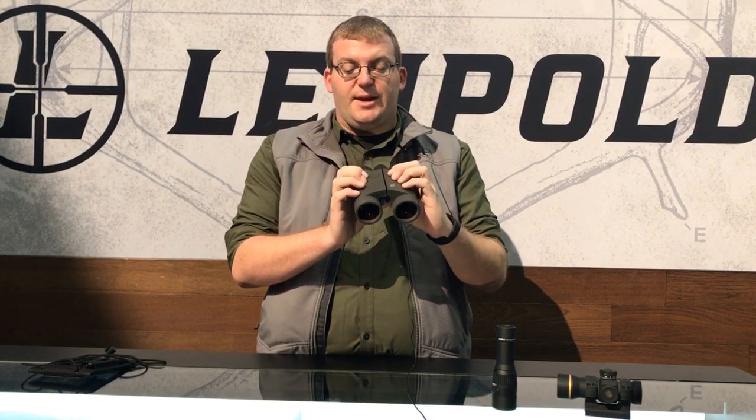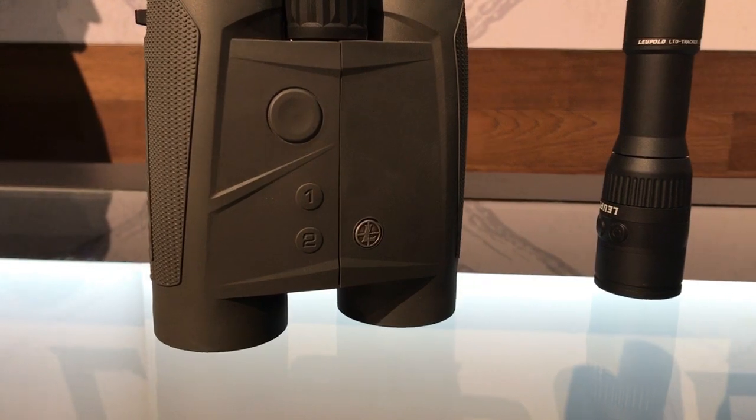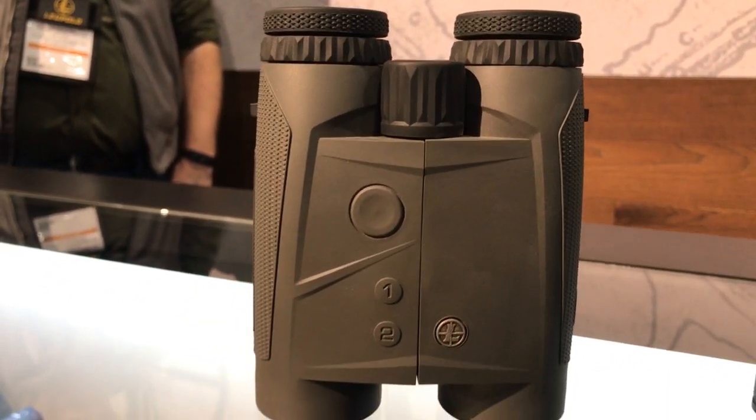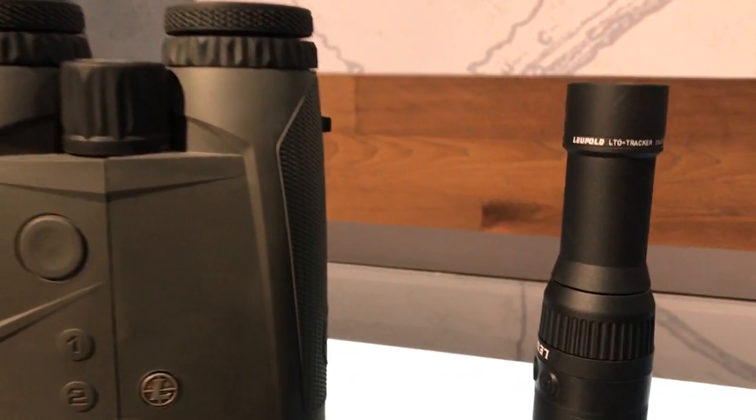It does not have Bluetooth technology, but it will give you all the information you need to get done what you need to get done. Again, that's the RBX 3000 TBRW, and that's going to be on the shelves this spring at about $3,000.